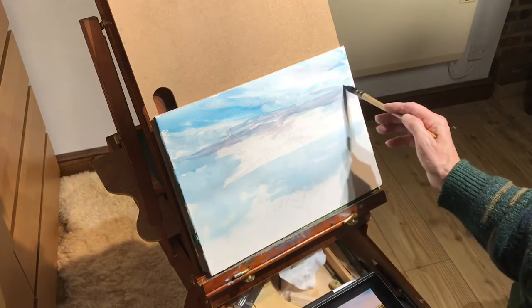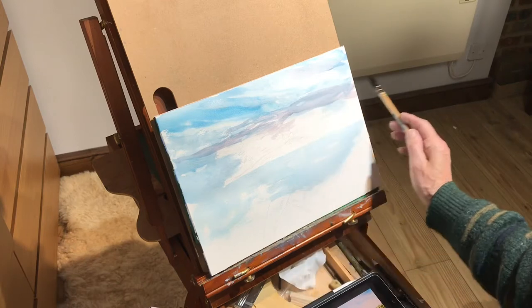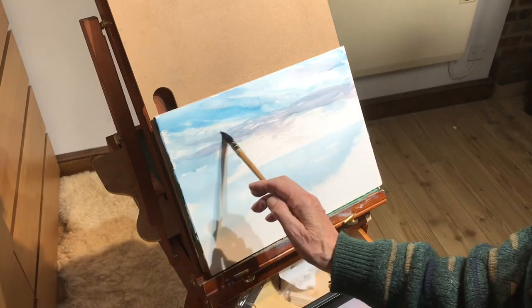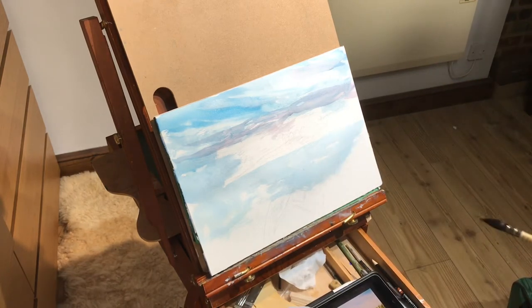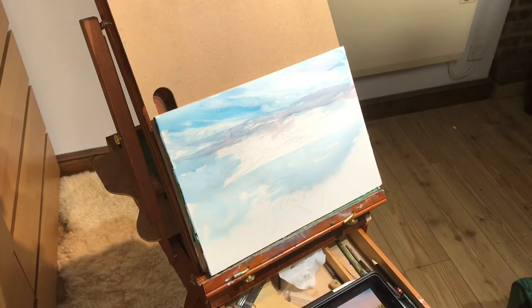Right. That has to line up somewhat with that. Right. Don't fiddle. My maxim, but it's very hard. I think just a little bit more. A little bit more, I'll do it.